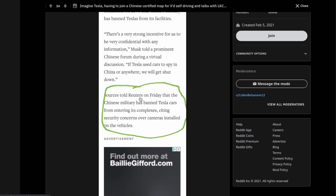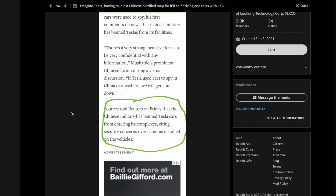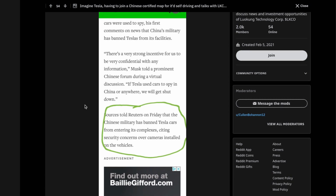But basically, they state that this little circle he has here, that the Chinese military has banned Tesla cars from entering its complexes, citing security concerns over the cameras installed on the vehicle. So, I mean, this makes sense, right? Obviously, you can't have surveillance of confidential information, especially for military and across borders. So obviously a U.S. company that has cameras on their car probably would not be allowed to go into, for instance, a Chinese military base, or let alone any area in China that has confidential information or stuff that shouldn't be seen.